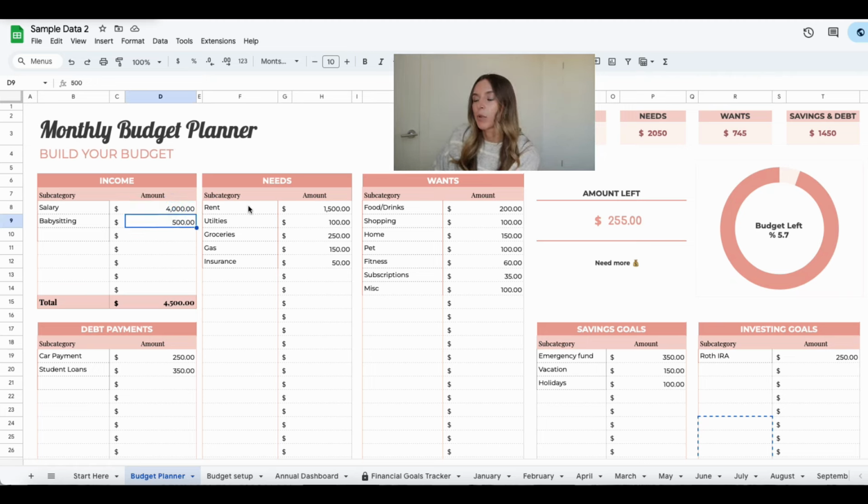In some sample needs categories, again, since you went through the process of tracking all of your expenses, you would know what categories you would need in your budget, so you don't have to use these exact ones. You can create your own. For needs, I put some things like rent, utilities, groceries, gas, insurance. You could have things like phone bill, Wi-Fi, and list the amounts here for that. I listed some wants categories like restaurants, shopping, fitness. Under debt payments, I listed a car payment and a student loan payment.